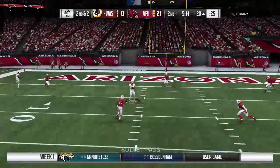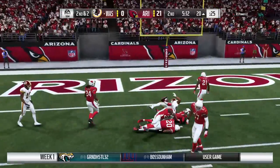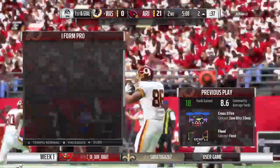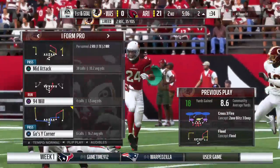Throwing again is Smith. His throw caught at about the 5. And he'll be taken down at the 2-yard line. 18 yards there, and it'll be a 1st and goal.